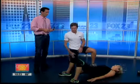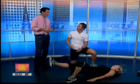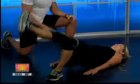And you could even progress this to go to single leg. Gets a little more challenging now with balance, and we're hitting one side at a time, each glute separately.